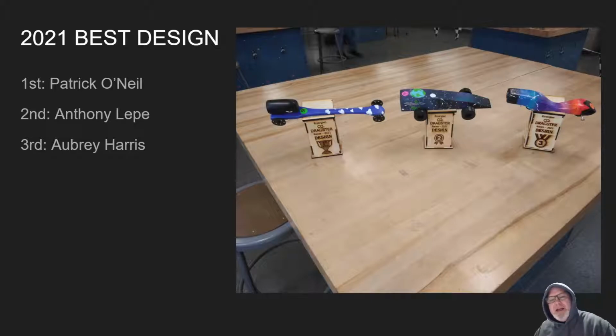Second place, Anthony Leppi. Hey, Anthony, nice alien car. Love it. The space, the planets, the stars, and of course, Earth right there on top with the two spaceships on both sides. No surprise you got a lot of votes. Just so you know, it was very close between first and second place.